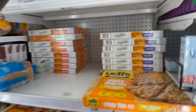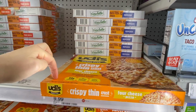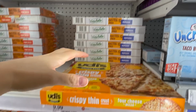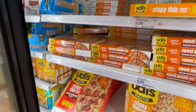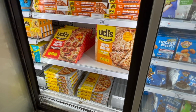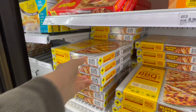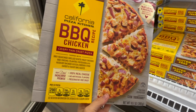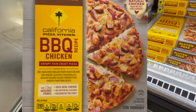We're not grabbing one today, but I wanted to show you they also had these Udi's ones that do have cheese on them, and then Freschetta that is gluten-free but also does have cheese on them. But they've got a bunch of different options, and I am very impressed that there are different options now. They also have this California Pizza Kitchen barbecue chicken one that is gluten-free. It still has cheese on it, but it's gluten-free.